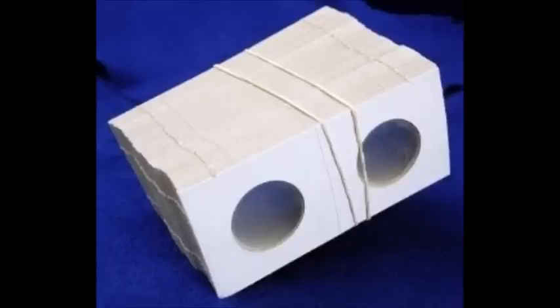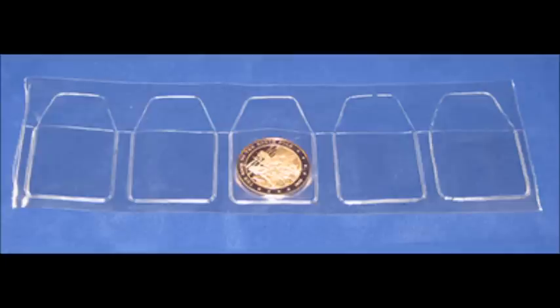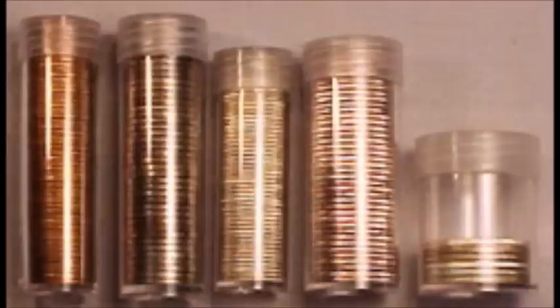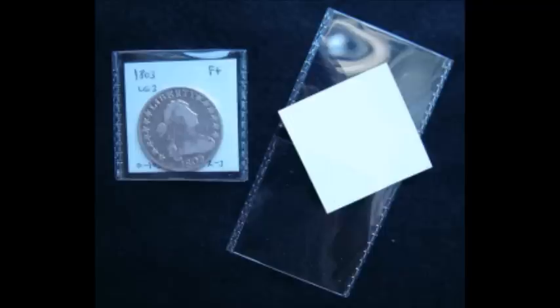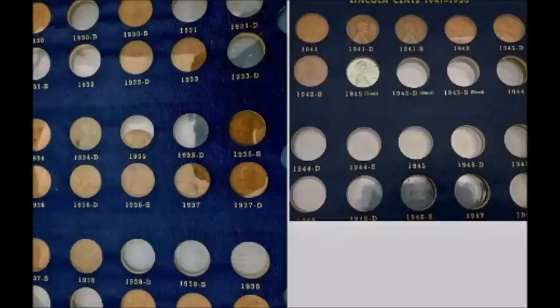And then, of course, you are going to want something for storage. When you find something that potentially is worth more money than face value, I strongly suggest immediately putting it into a cardboard 2x2 coin flip or a 2x2 Mylar flip or anything for you to be able to store it in to keep it from getting damaged from the elements or bumped and dinged. So any kind of a coin flip or even a coin album, coin books, anything that you can keep it long term and keep it away from damage.